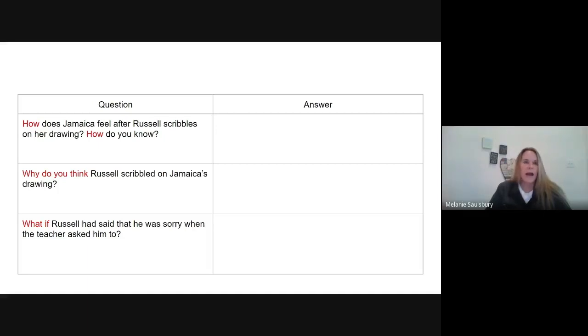Question 1. How does Jamaica feel after Russell scribbles on her drawing? And how do you know? Question number 2. Why do you think Russell scribbled on Jamaica's drawing? Now remember, this is a red question. There won't be the answer directly in the text, but I want you to think about why might Russell have done something that wasn't very kind?